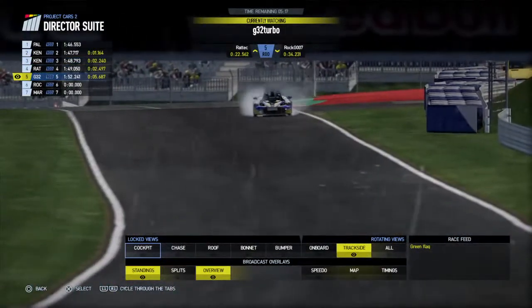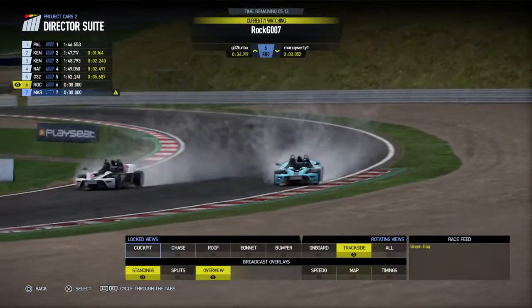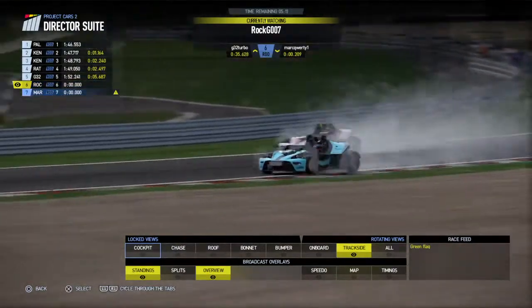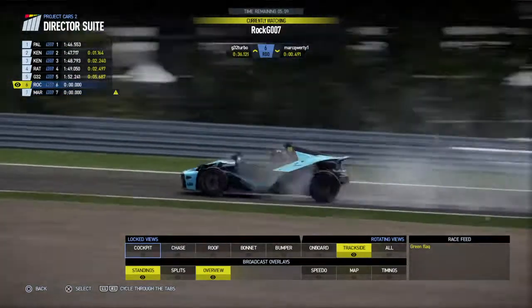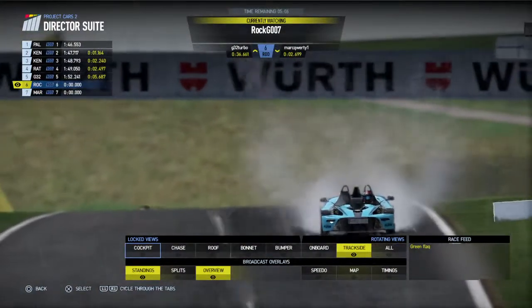G32, he gets a 152. Who's coming around now? We got Mark Querty there with Rock right behind him, so Rock just overtakes him now. Let's see, I think they're on their flying laps right now.